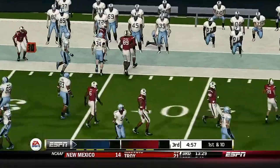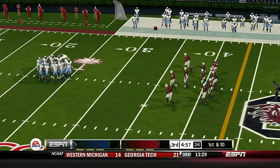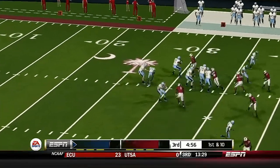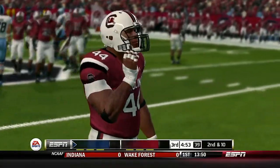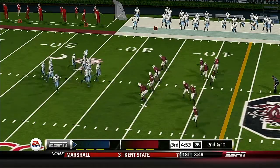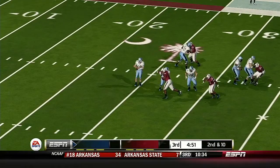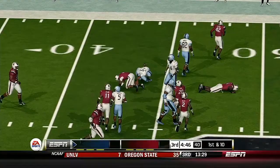He's out to the 30. He's knocked out of bounds at the 33-yard line. And here we go with the offense ready to get things going again. Release, tight end, incomplete. Second down and 10 to go. Ball on their own 33. Gets it. He's in space. He's tackled at the 45-yard line.